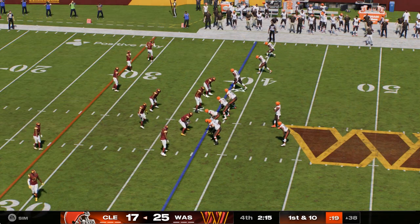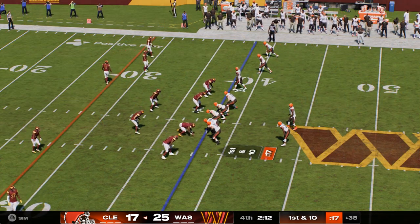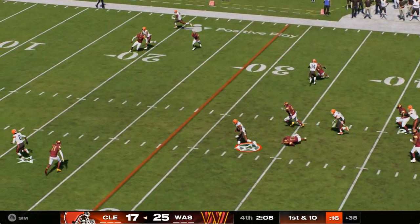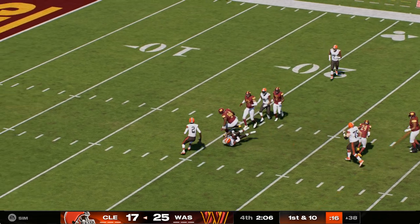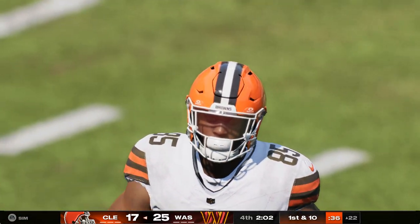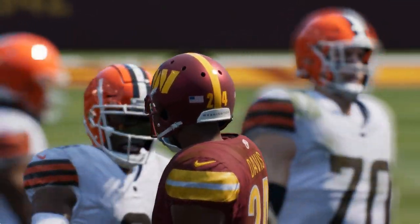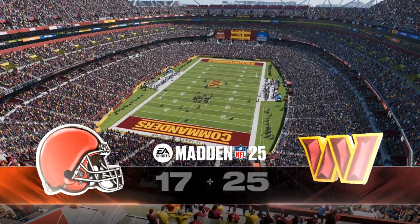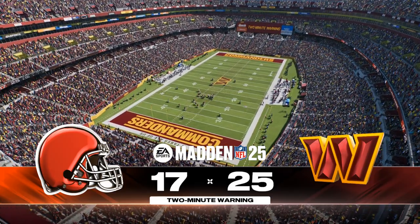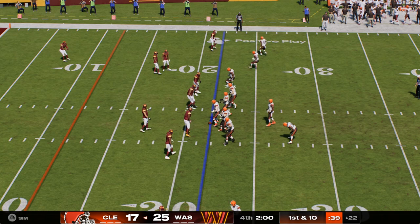New set of downs for him at the 38. Here's Watson, first and 10. Short pass caught by his tight end. And he pushes this down to the 22-yard line. He finds him 16 yards and a new set of downs. We've hit the 2-minute warning here in D.C. Browns trail by 8.